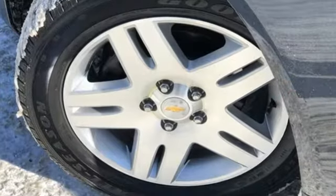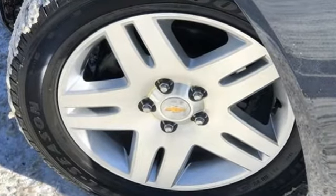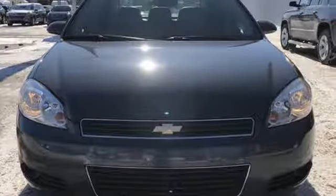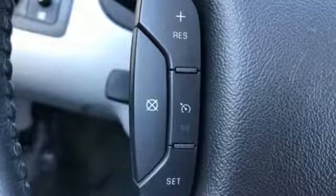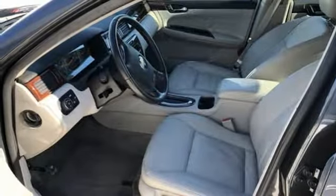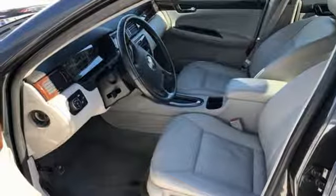AM/FM satellite radio, power heated mirrors, dual zone climate control, auto dimming rear view mirror, remote engine start, front heated bucket seats, automatic transmission, express open sliding and tilting sunroof, gas pressurized shocks, and V6 engine.